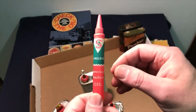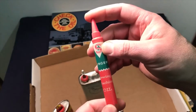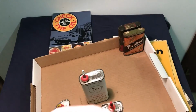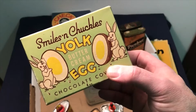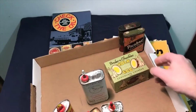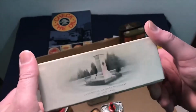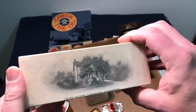And last but not least, a Singer tube, plastic tube tin. Well, not really a tin, container. So that's that. Then Smiles and Chuckles yolk, buttercream egg. So chocolate covered confectionery. Would have been real chocolate at that point. Wouldn't have been just chocolate confectionery. Anyway, an old time Laura Secord candies box as well. So that's kind of a neat one. It's an early one. There's that one.